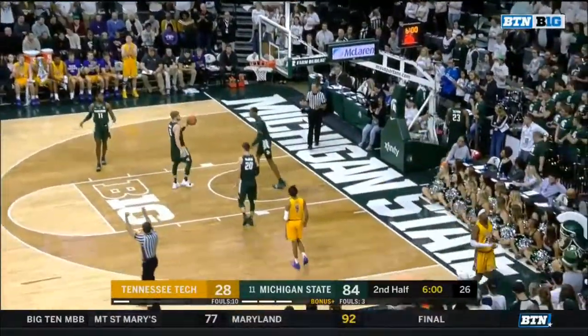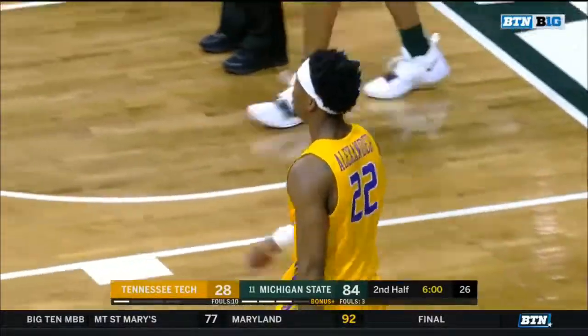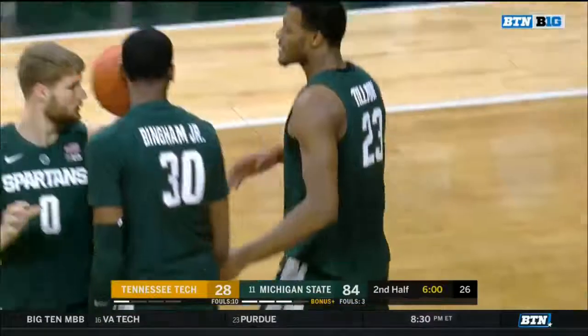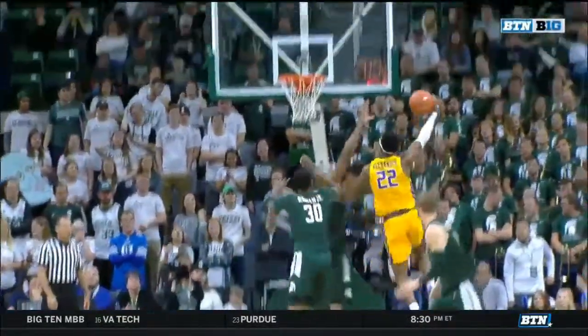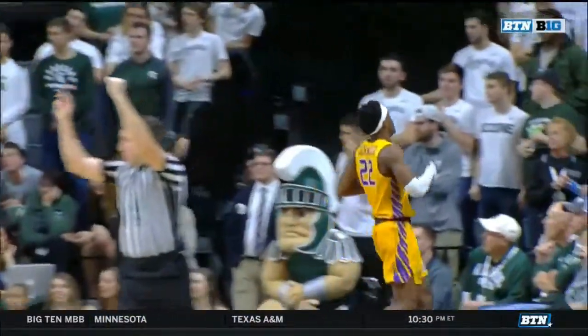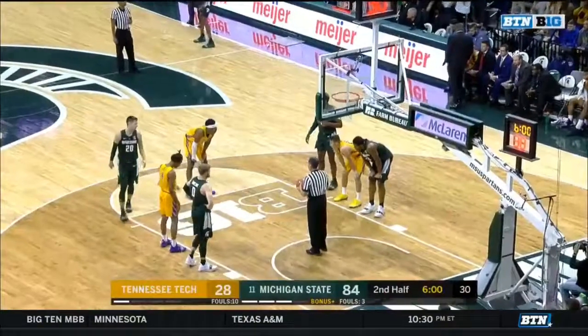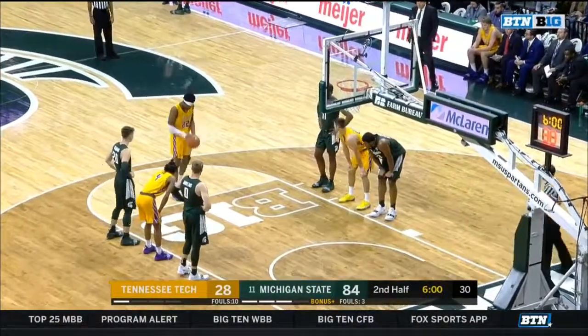Alexander's going to head to the line. Tillman bumped it. Hey, Alexander, when he puts it on the deck, pretty athletic. I mean, look, he gets past Bingham right there. Draws the contact. We're going to get to see the underhand shot again. I love it, man. Hopefully he can knock two down here.